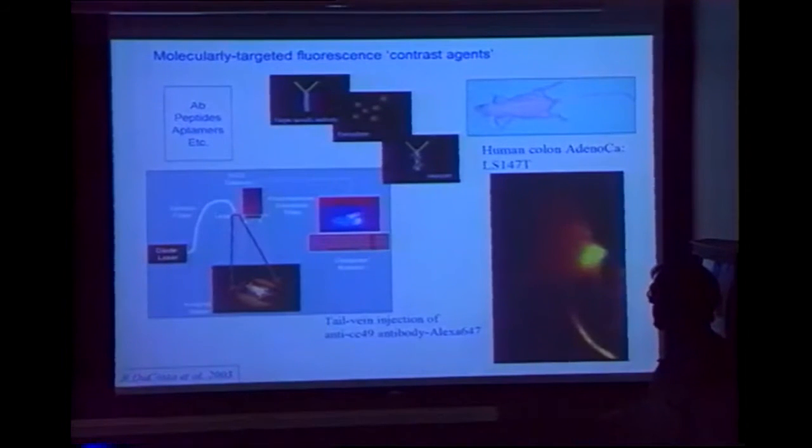This is a diode laser illuminating the whole animal. And again, it has a filter and a CCD camera. Very simple setup. And you see the tremendous localization. You also can tell that this animal was injected via the tail vein. It does not have a tail tumor. It was injected via the tail vein, and it's just got some material stuff here.